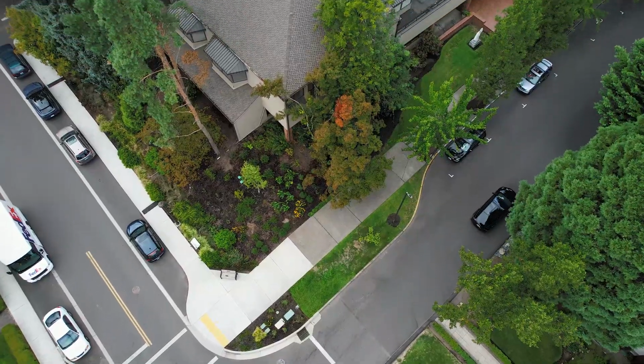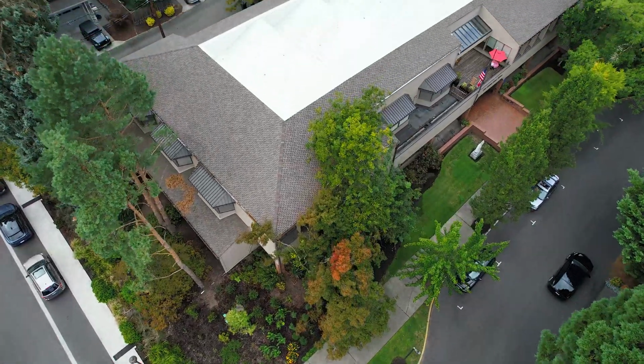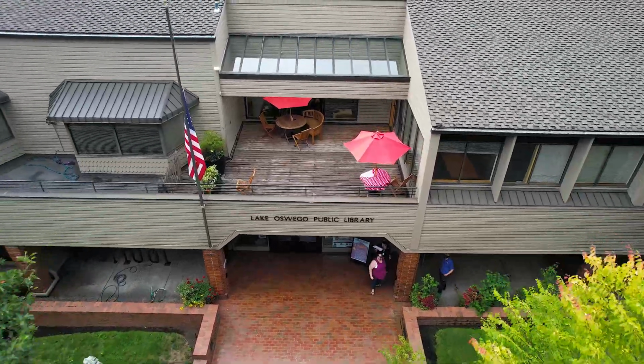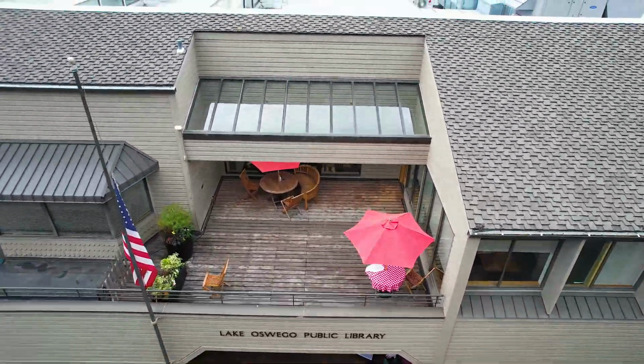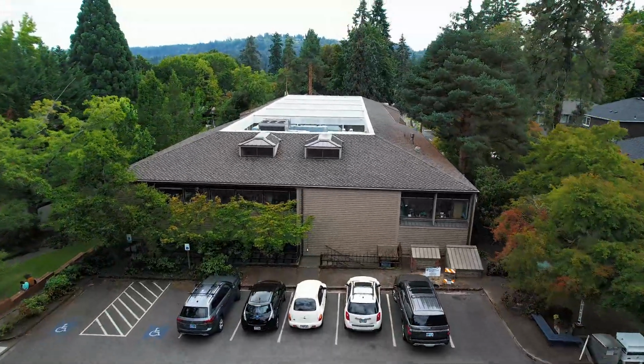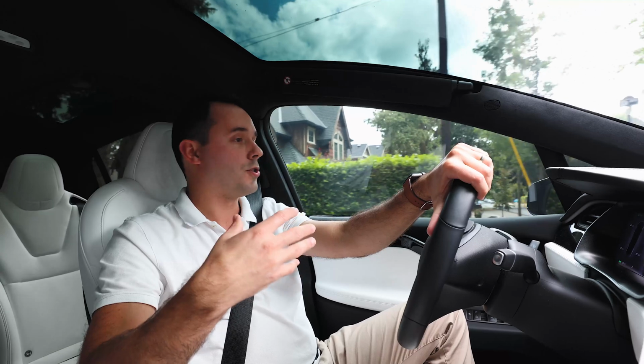And coming up here on this intersection, you do have the Lake Oswego City Library located right in the heart of the neighborhood, very centrally located with plenty of parking, and it is definitely a nice place to take your kids and enjoy some quiet time. Going up this street, you're going to notice a lot of mature trees.